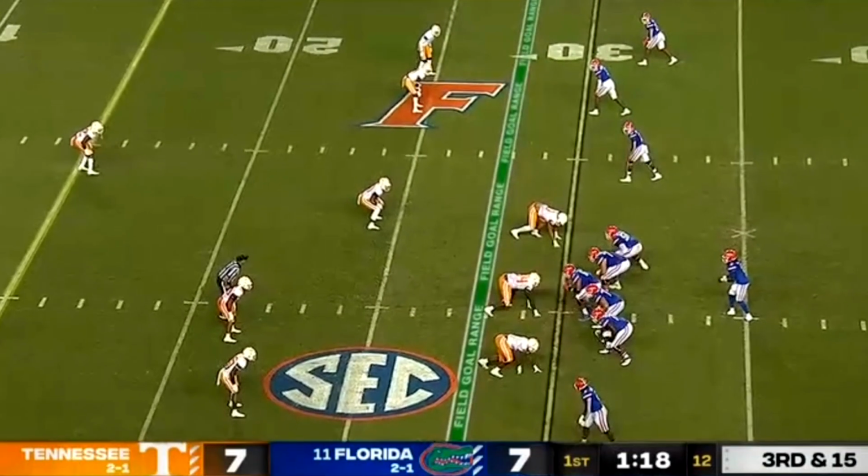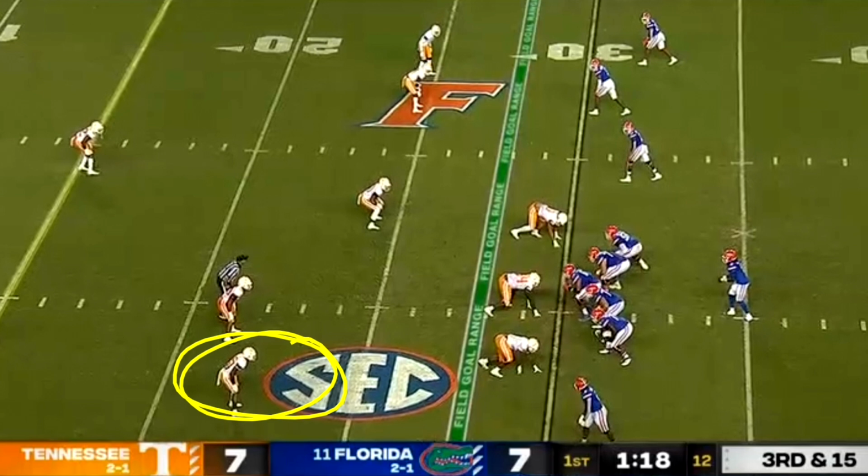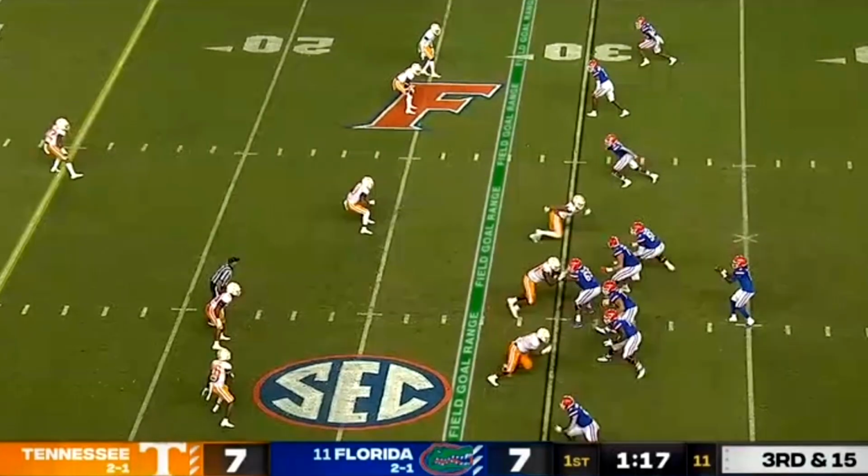But what makes this play pretty neat, Tennessee is employing this player right here, which looks to be a nickelback, could be an outside linebacker. Hard to know. I don't know Tennessee's personnel perfectly, but this is a nice play by them. He's actually going to just be the robber, and he's going to look at Emory Jones. He's going to mirror wherever his eyes go, which is going to lead him all the way back here, and he's going to be the one that you see diving for this ball. So that's going to be the robber.